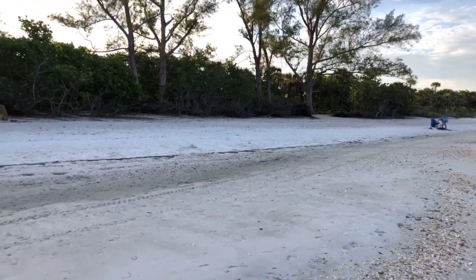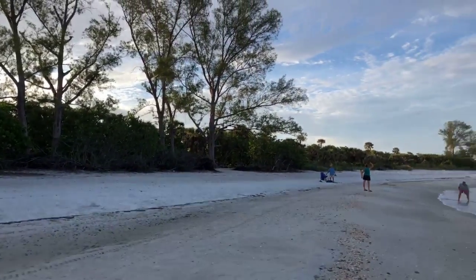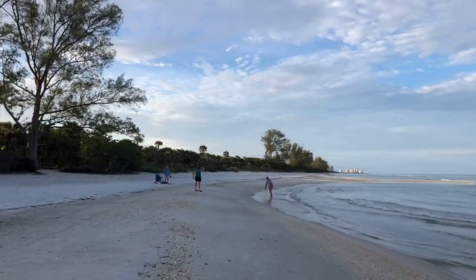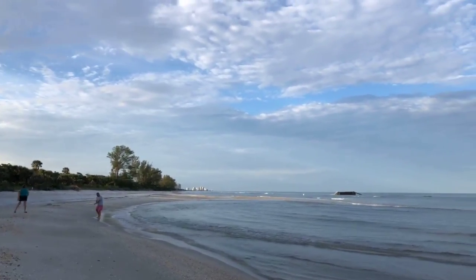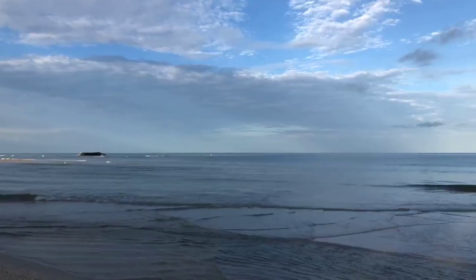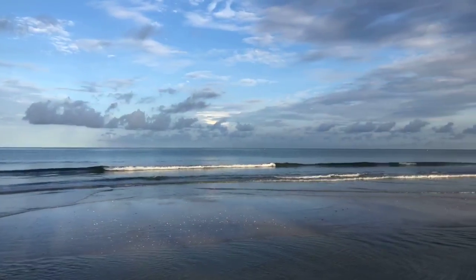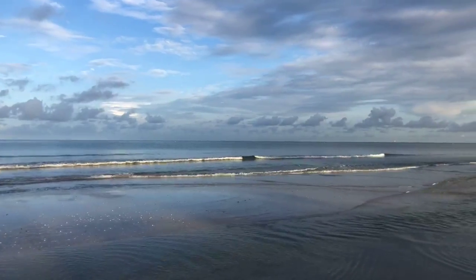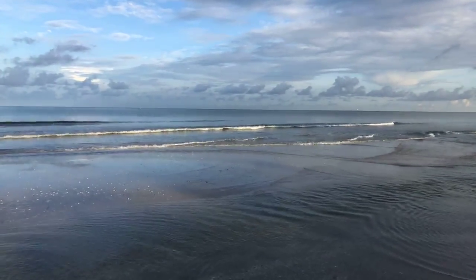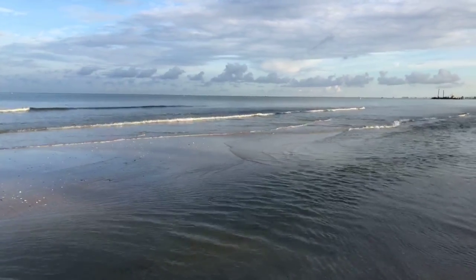Gorgeous out here, just beautiful. Beautiful sky and some interesting clouds. Anything out on this little sandbar?